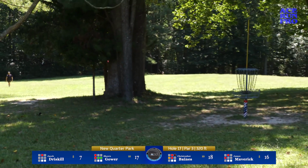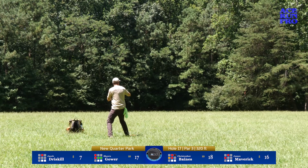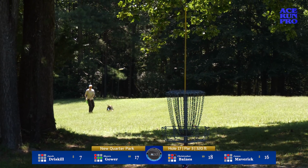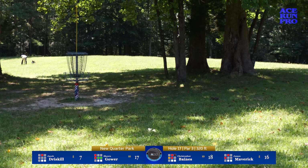It's too tight. Yeah, too tight. Clips the tree there. Gets a little bit of a roll out there. Might give him the look that he's looking for. And Jacob just needs to put it close. If not in, okay. Ooh, that was tracking for a second there.